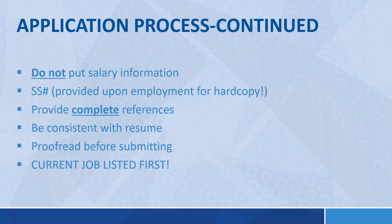And this is a mistake that happens more frequently than it should. So when it asks for salary expected, put negotiable. Especially, you would hate to think that you put $8 an hour, whatever, and then they were willing to pay 12, but they're not going to tell you that. Like if you put 8, they're going to pay you 8.